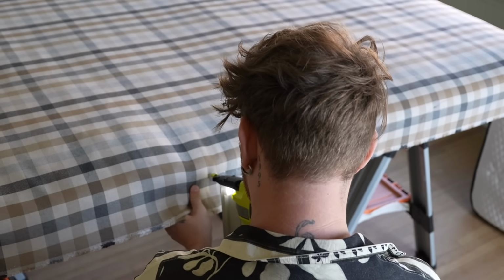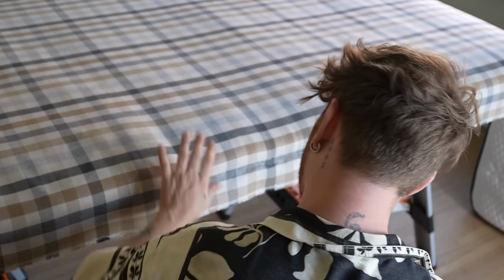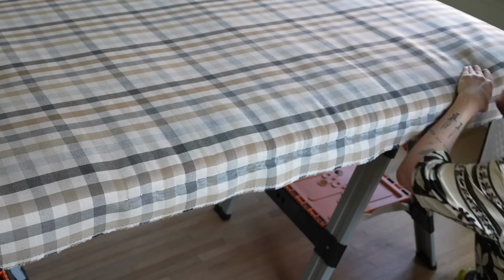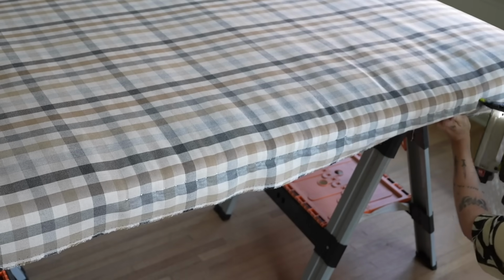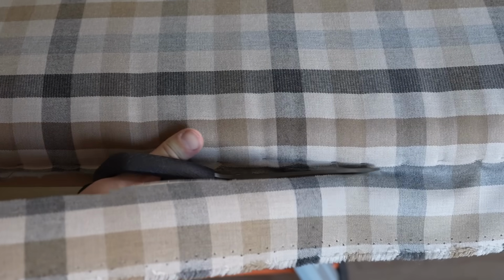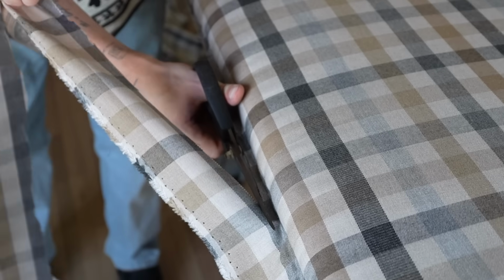It doesn't have to be super clean because we are going to be adding a piece of trim that really cleans this all off. So I went all the way around. You're gonna do it on side sections, so each side, and then go to the side directly across from it and pull it nice and tight and do that side. Trim off your extra fabric using scissors just like this.